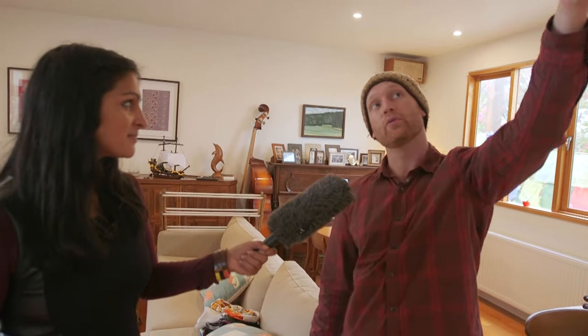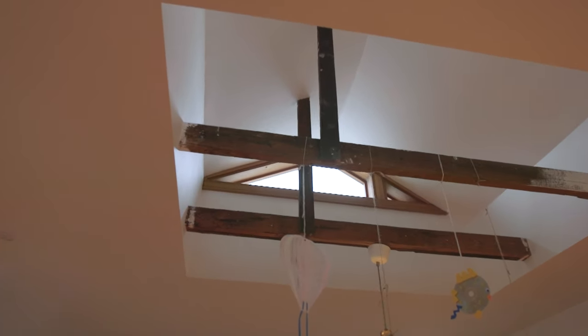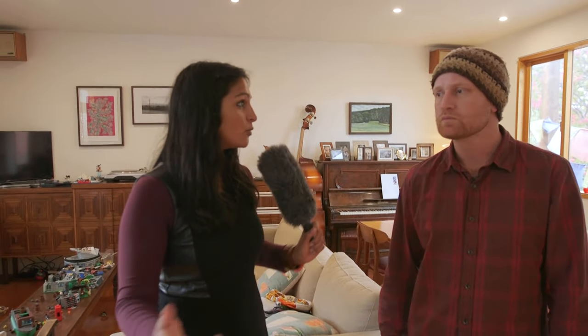And on those really hot days, I do actually open up the window up in the skylight here to allow heat to escape up through the ceiling out through the roof. It's something called stack ventilation. Yeah. Fantastic. But you're telling me it's still pretty hot. Is there anything you could do to this house to make it even cooler in those days?